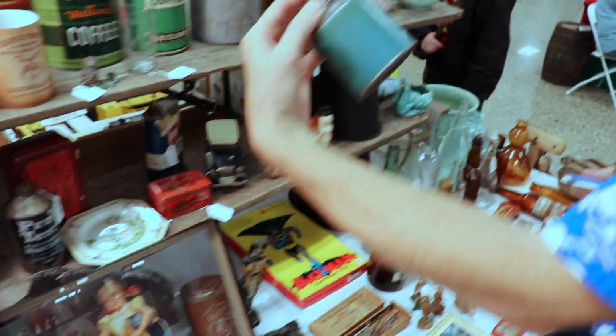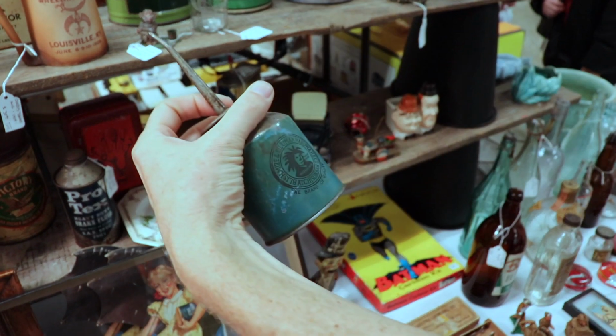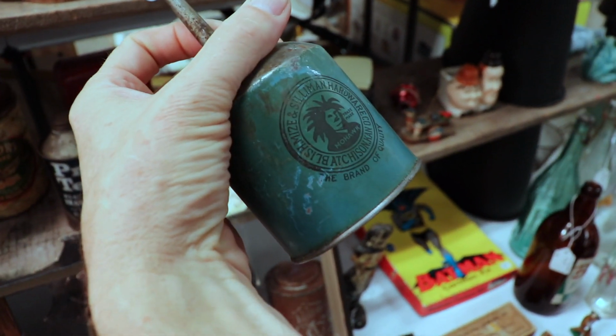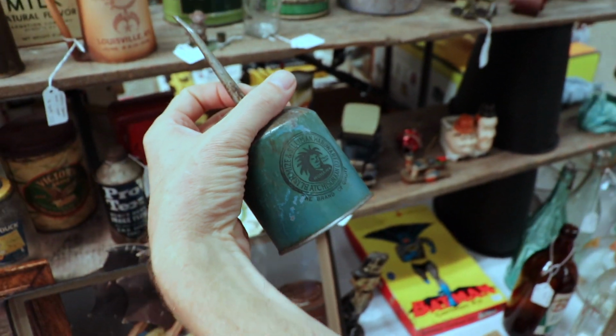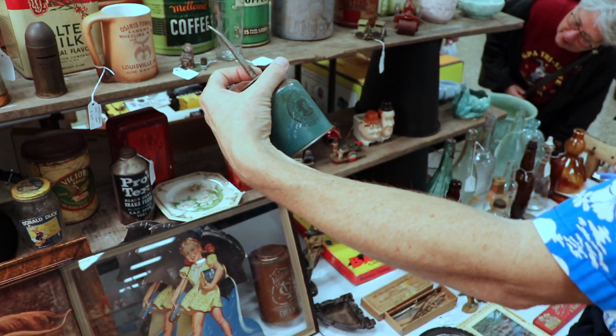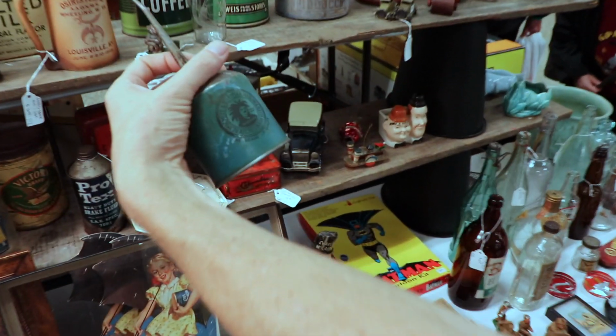So there's another piece in there. There's a bus in there. Never seen that before. Atchison, Kansas, Mohawk brand oiler. It's just a cool graphic. That's really some crazy hair there. He sort of looks like a Rastafarian.